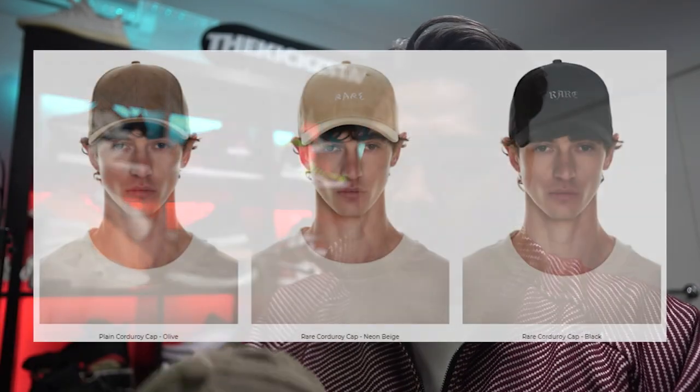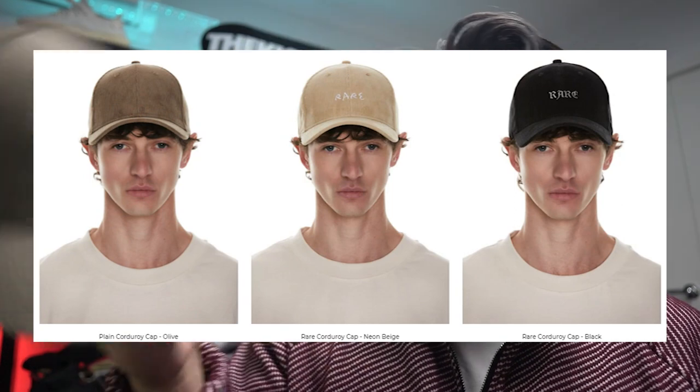There are different kinds of colors available as well. One with the rare branding on the front panel, but I like this one, plain and simple. For all your different outfits that are coming up, especially if you have a really bad hair day, this is a really good pickup.